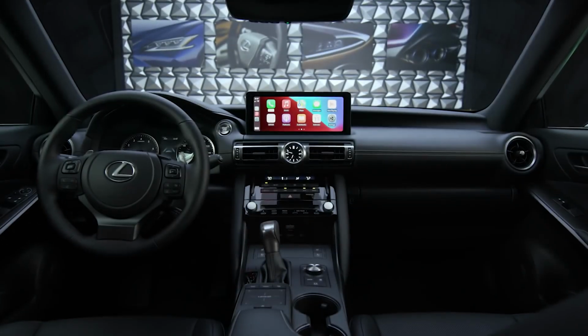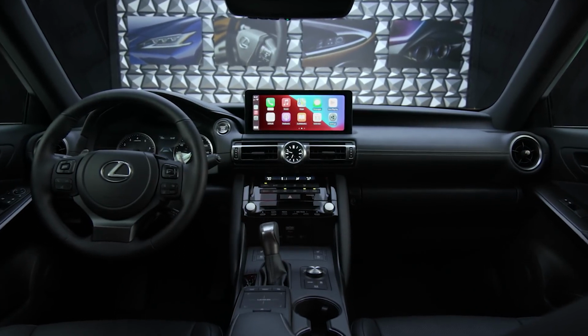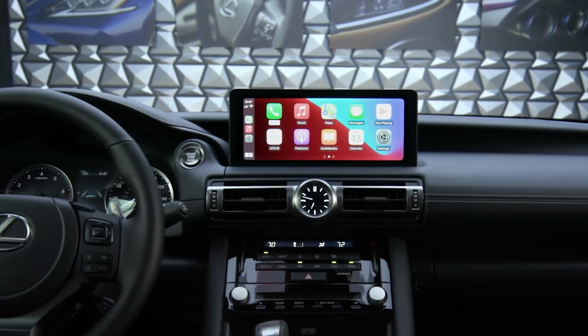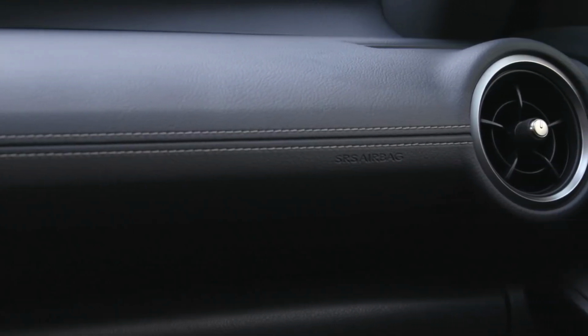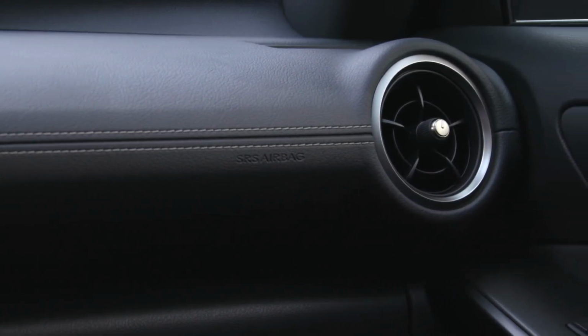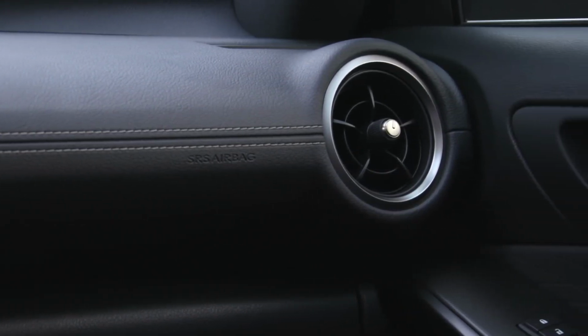Let's take a look at the refined interior. First thing you'll notice is a horizontal dash design that helps drivers have less eye movement when driving. On the passenger side, a new stitch pattern further accentuates this design. And the side air vents are now circular, giving homage to the first generation IS.